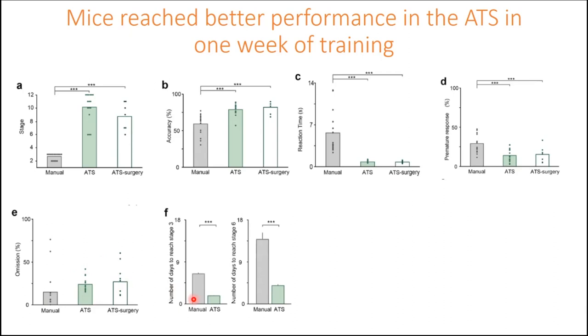Then we also compared the number of days the animals needed to reach certain stages. For the manually trained animals to reach stage 3, it usually took about a week, and only a few days for the ATS trained animals. And this difference was also there when we trained animals up to stage 6.